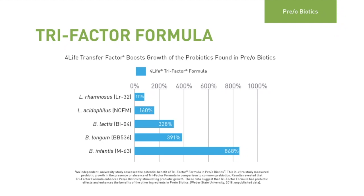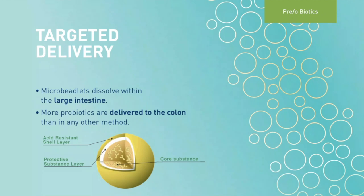Okay, so let's talk about the beadlets. I added the little beadlet picture here to help give a better visual to what this really means. When you get probiotics in the marketplace, they come in all different forms. You can get them in yogurts and fermented foods, in powder form and capsule form, tablets, stick packs. They come in just about every delivery you can imagine.